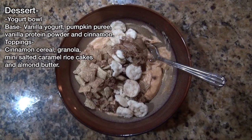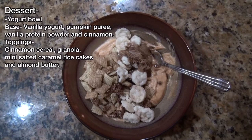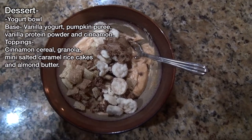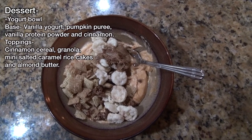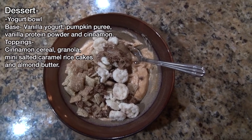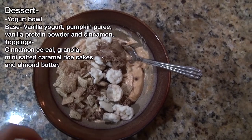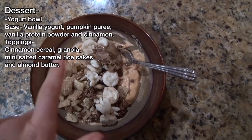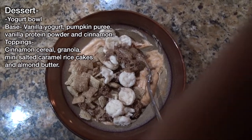Okay, I just finished up dinner about an hour ago and usually I have like an afternoon snack and I didn't today, so I'm very hungry. So I'm finishing off the day with like a big random bowl. The base is a little bit of yogurt mixed with pumpkin puree, a little bit of protein powder and cinnamon. And then I topped it with a little bit of cereal, granola, some little mini salted caramel rice cakes and almond butter. So this should keep me full for the rest of the night.